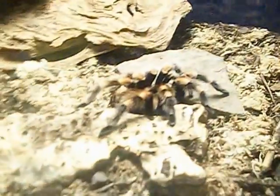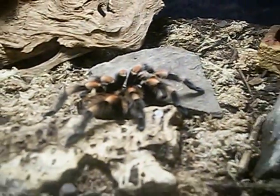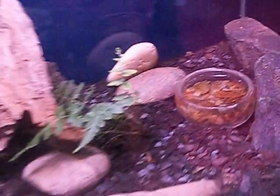Let's see. Ooh. A spider. A tarantula. What is that? That's a centipede. I don't know where the centipede went. Do you see him? No. I don't see him. Do you? Wait, I see no legs under there. Could be. I don't think it's a centipede, though. Let's go walk over here.